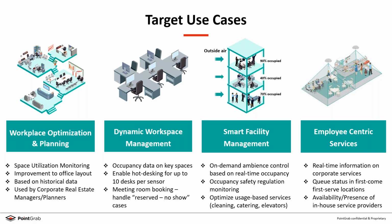Another use case is what we call dynamic workspace management, and this is based more on real-time applications. You can take the data collected by the sensors in real time and provide it to booking systems for meeting rooms or for hot desking applications. Within each sensor, you can actually monitor up to 10 desks, which allows you a lot of flexibility and saves you a lot in CapEx and OpEx from a rollout perspective.